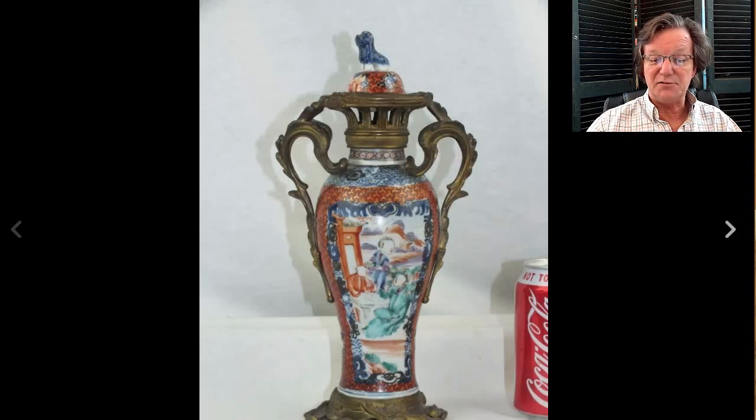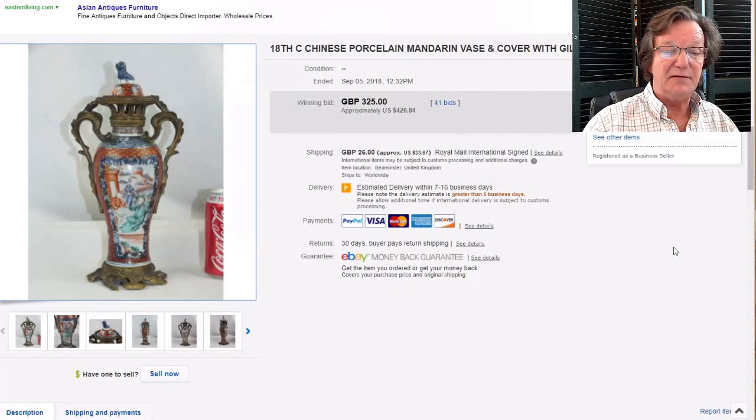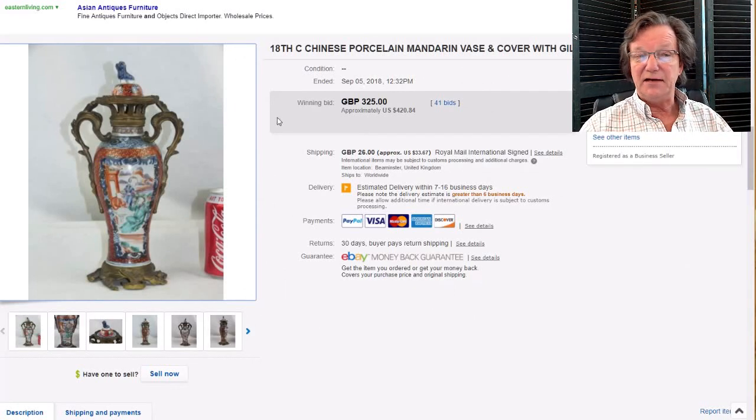Another thing that we had up last week was this very nice 18th century Chinese export garniture vase. The mounts look to date probably to the latter part of the 19th century, probably French. A nice looking thing though. They mounted a lot of these in bronze back then. And it sold fairly reasonably, $420. That's not the end of the world for one of these. I've seen them sell here on eBay for as much as $800 or $900 at times. This looked like a pretty good buy. Grand Pip had this. He's a seller over in the UK.